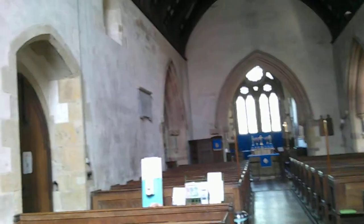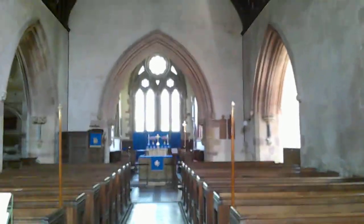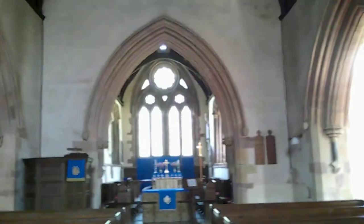The main entrance is now the north porch, north door. There was a south door. There is still a west door, but that's a processional entrance. And so here we have it, moving slowly down the church. You can see here there are transepts on both sides. The transepts reflect the importance of the building, but they are transepts that are built on.